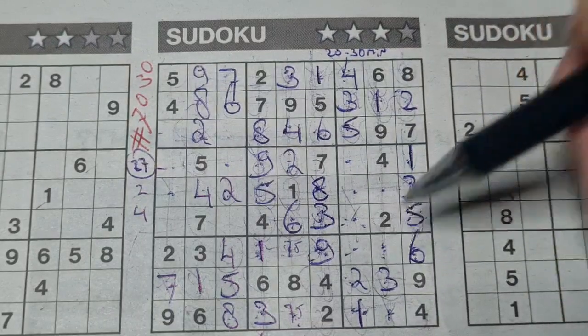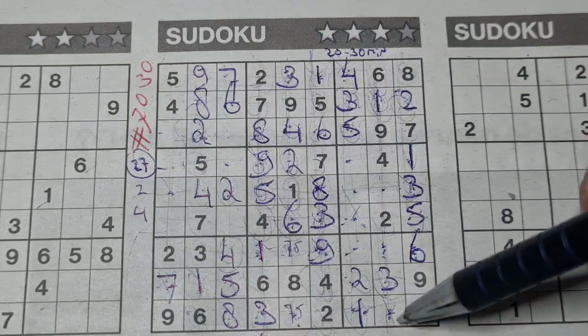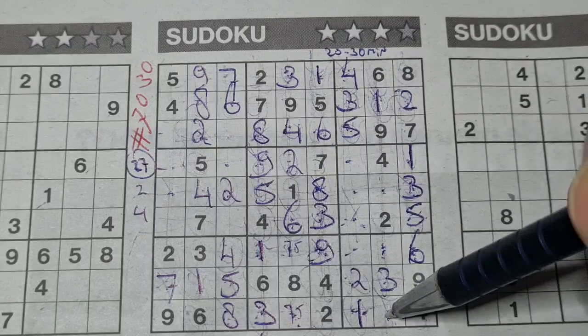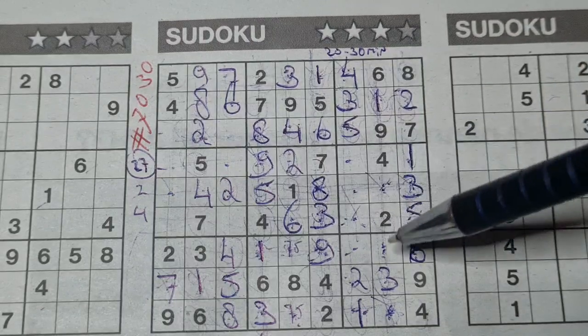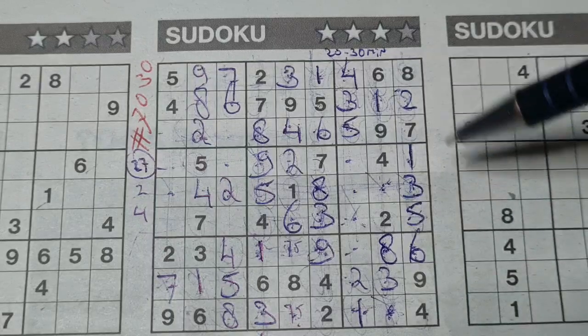8 there. Well, 3 missing numbers in this column. One of the missing numbers in this column is number 8. Here can be 8 because we have 8 in the last row, no 8 there. Here can be 8 because we have 8 in the middle row, so no 8 there. Only place left for 8 in this column should be there.